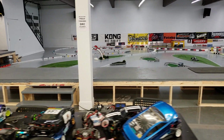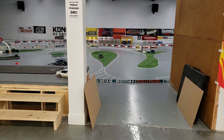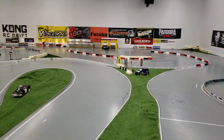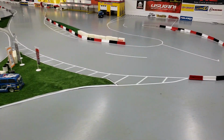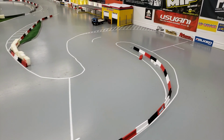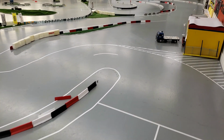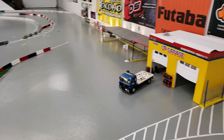Look at this track. This is why we come here, or at least why we came here, because the track is so huge. I'm told the physical size of this track is roughly 2,000 square feet. That's massive. This is the biggest proper, permanent, pro-style track that I have ever driven on. I've driven on tracks roughly of this size at car shows and demos and what have you, but they weren't permanent, they were temporary.